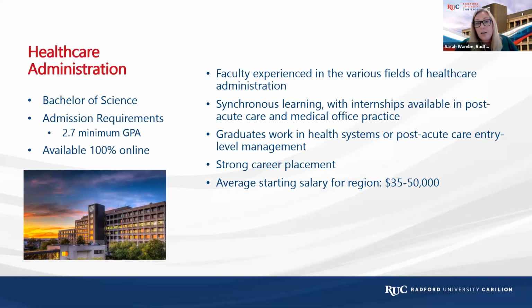Next, we have our healthcare administration program. This is 100% online, so it's very flexible to you and your needs. We have a few track options with this. We have long-term care, medical practice management, healthcare administration, and then there also is a capstone project. So when you walk away from this degree, you actually have something to show for your work and what you've done within your 4 years here. Our graduates work in health systems, post-acute care, and entry-level management, and we also have strong career placement in this program as well. And I also like to show that's a beautiful picture of our lovely hospital campus.